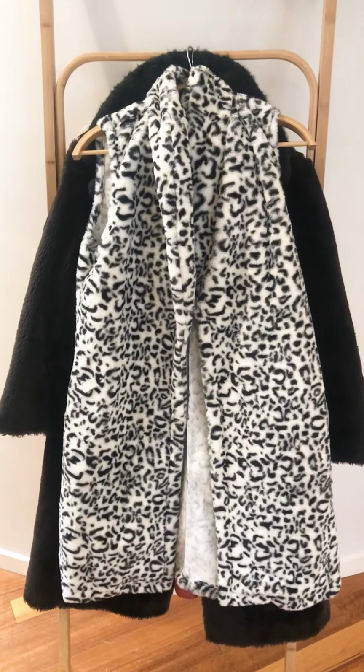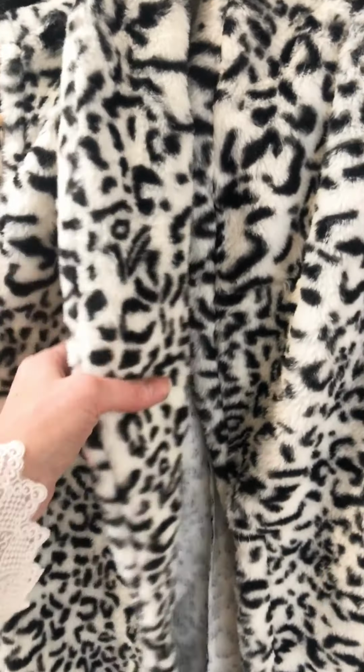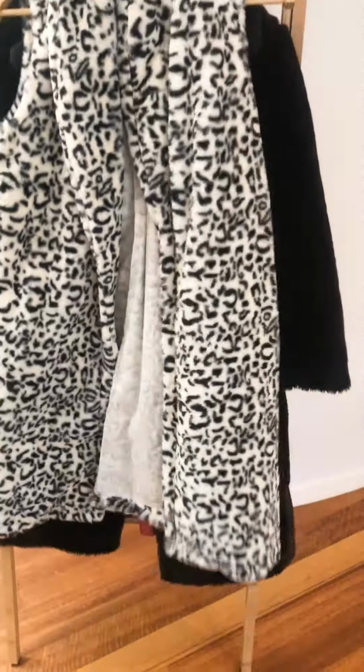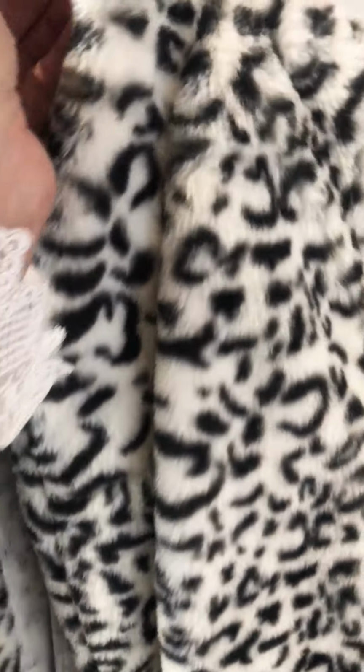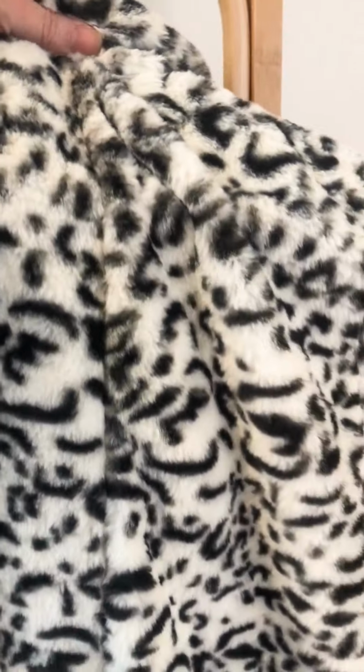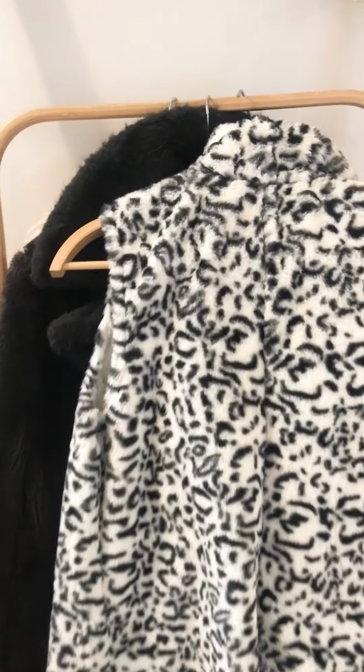Love it. Here is another one of those lovely long line vests, these gilets. Again, super soft, has that snow leopard print to it. It's a little bit different to leopard. And I just love that it's the great length. It's thin enough to be belted in, but it's still luxe fur. You can find these on eBay. You can find them on Shein. You can find them on ASOS. And they're just so versatile, so snug and beautiful.